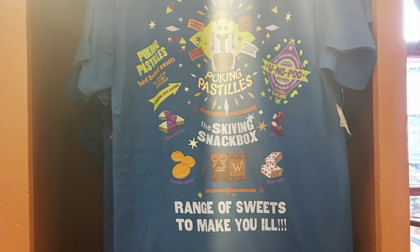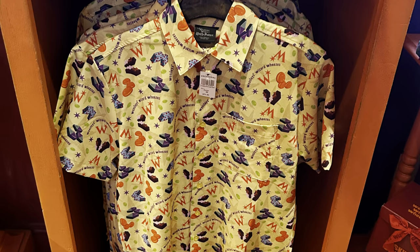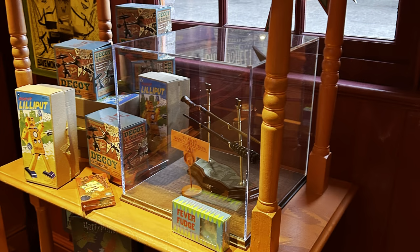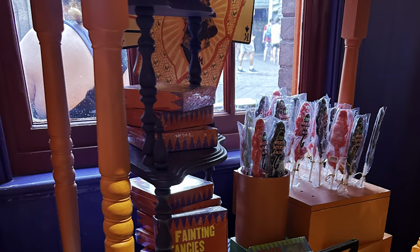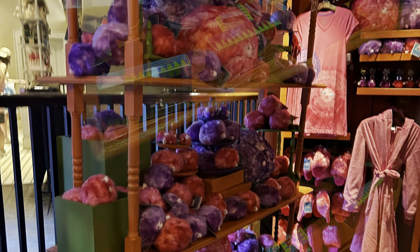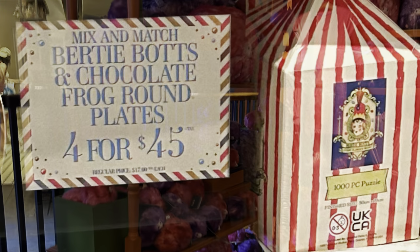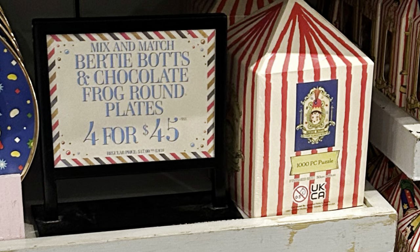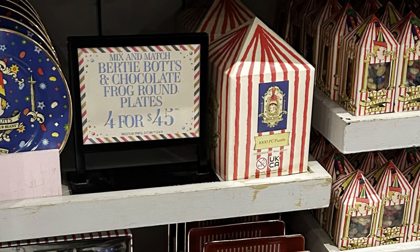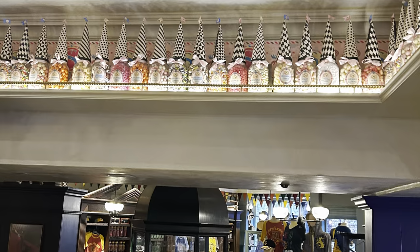If shopping is your thing, there is no shortage of excellent merchandise throughout the Wizarding World, both in Islands of Adventure and also in Universal Studios Park where Diagon Alley is. You can find all the snacks and treats and funny jokes. And there's even little songs coming from the puffskins that are everywhere. I got three chocolate frogs, of which I'm about halfway through my stock.